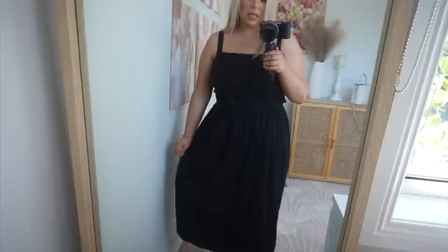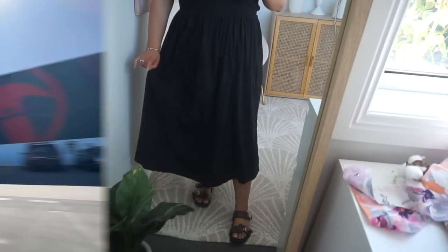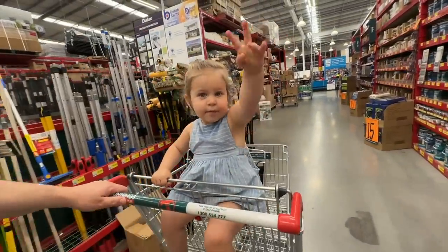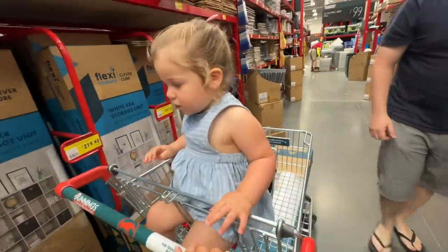I have this number from Kmart. I got it just over a year ago, but they probably have a similar style. All these dresses are around at the moment anyway. It's just shirring at the top and then a nice loose bottom. And then my Louis Bombardier sandals, which are actually really comfy, by the way, if you're thinking of getting them. All right, all done.